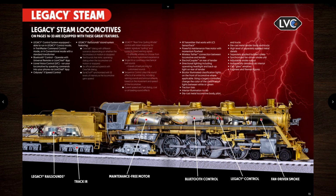It also has die-cast metal trucks and tender. It has traction tires, illuminated cab. It has the quilling whistle, the Dynachuff smoke effects, or sorry, sound effects. So if the locomotive's working really hard, you can make it work really hard with the sound. And if it's working really little, you can make it work really little with the sound of the locomotive. It does have bicolor illuminated classification lights where applicable.